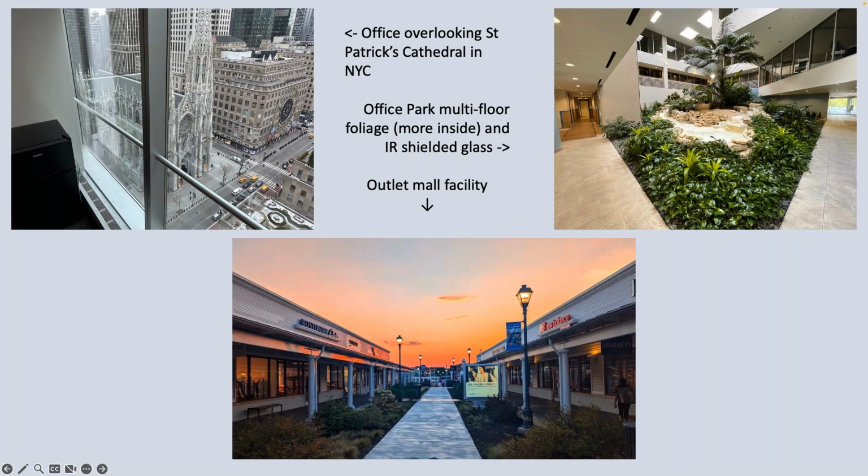Another one that we're going to use as a case study is this office overlooking St. Patrick's Cathedral. Another one positioning it, in a very dense area of New York City. That's the view out of their conference room. And so right from that area, there were about 400 or 500 competing wireless networks.